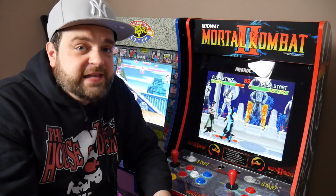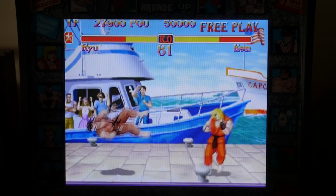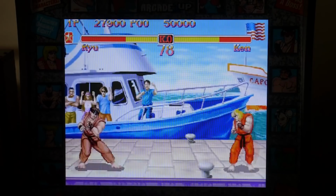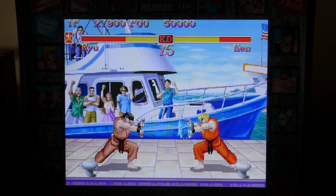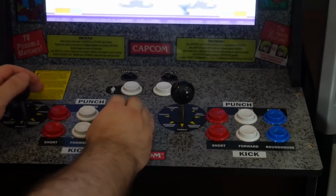You guys know I like these Arcade1UP cabinets. I think they're fantastic. I picked up the Street Fighter one back in October of 2018, put it together, and I've been absolutely enjoying it. You got 3 great versions of Street Fighter 2 on there. Just timeless games in my opinion, fantastic fighting games, and games that are definitely worth playing today.